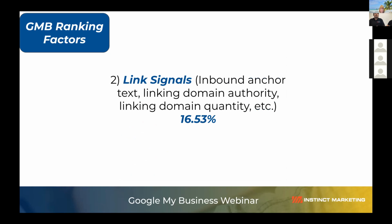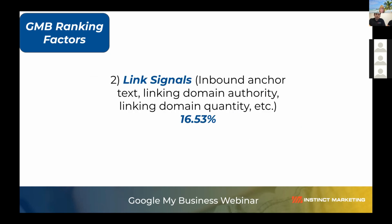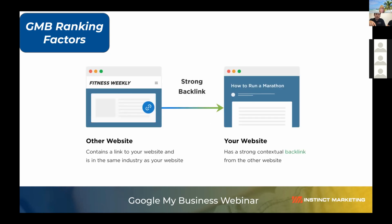So the second ranking factor is link signals. This one's a little bit more techy to understand, but I'm going to try to break it down. It accounts for 16.53% of the overall ranking factors. Now, link signals are just other websites pointing back to your site.